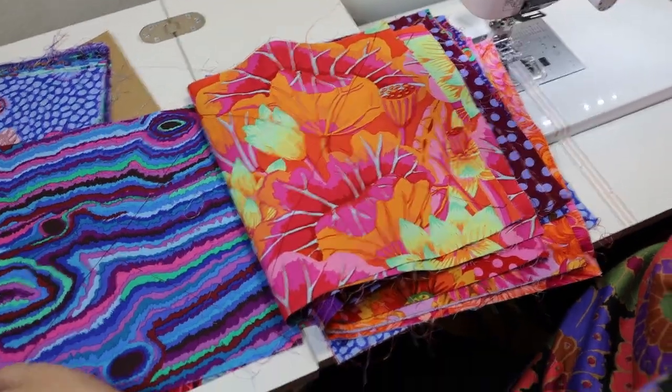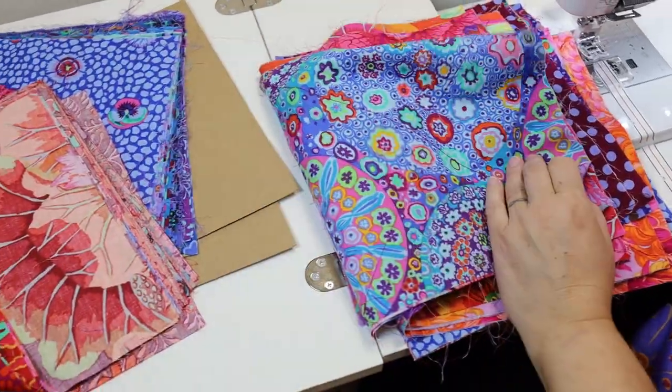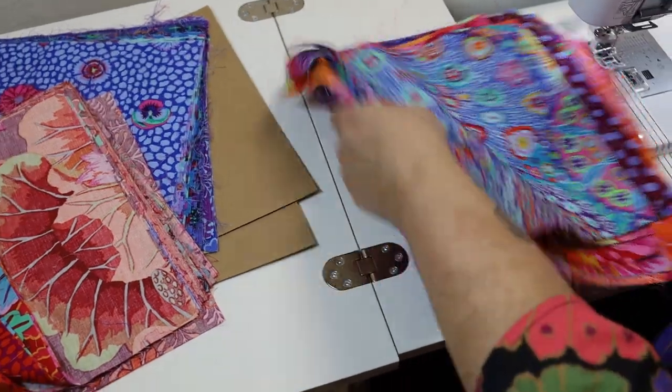Because you got two layer cakes. I'm doing the math. You're doing the math. There you go. So anyway, there's all my charms. Those are gorgeous. That's going to be fantastic.